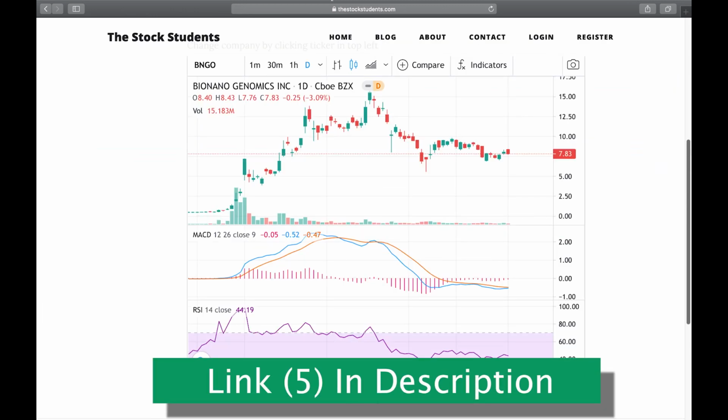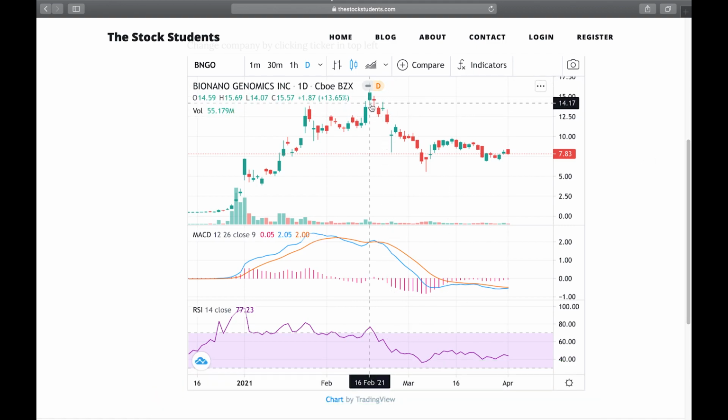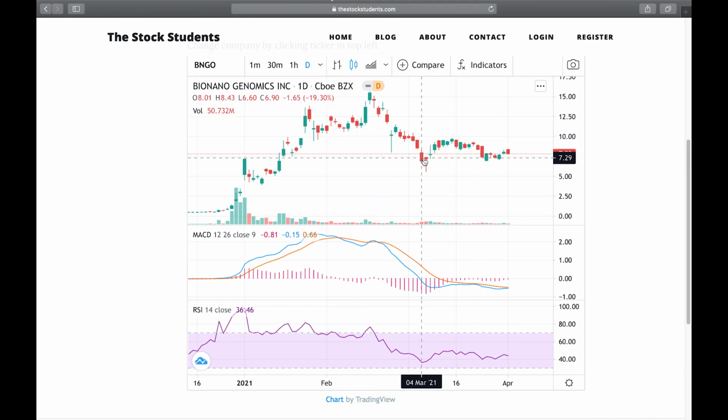So here we are in the Bionano Genomics trading charts, and we can see that ever since the inflation scare and higher interest rates came into focus, we've really fallen off a cliff until we hit around the $7 support level, made from these two candles over here. We can see that we even hit the $7 resistance level again just a few days ago. So because we tested this $7 support level a few times and it has held, I think that that would be an entry point that I would be watching if I wanted to get into Bionano Genomics.